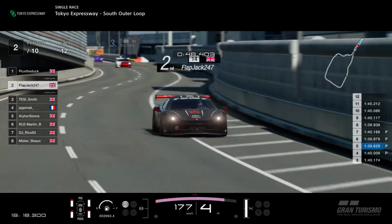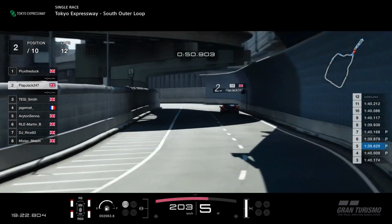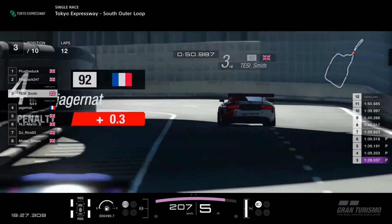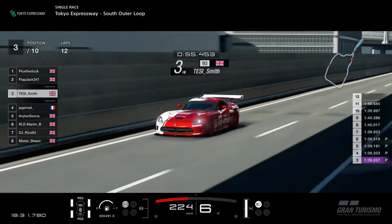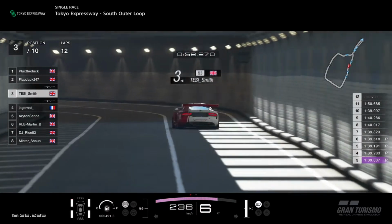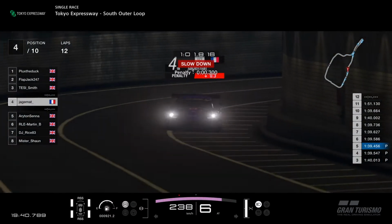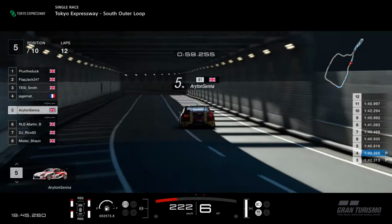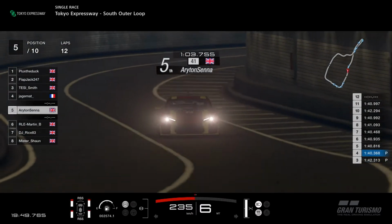As we see Plux and Flapjack staying out for another lap on those increasingly worn tires. Big gap to all the guys. No real fight, no real battle developing as of yet. But anything could, of course, happen.